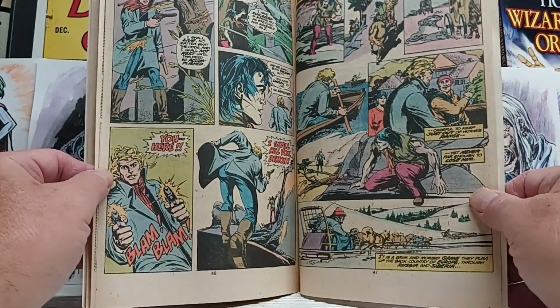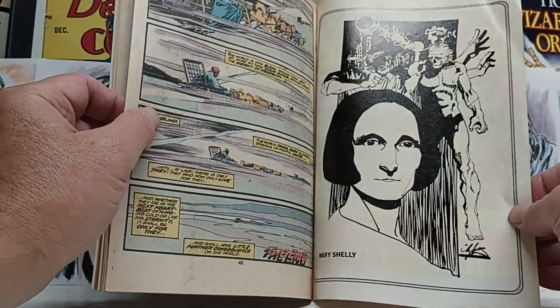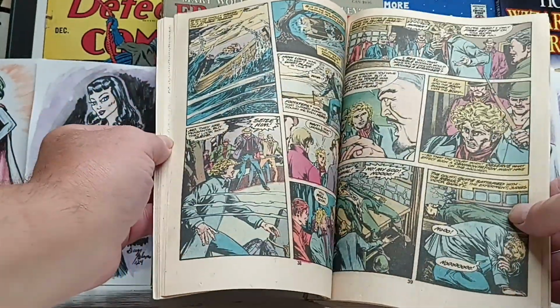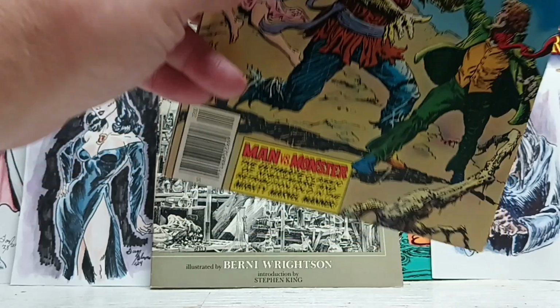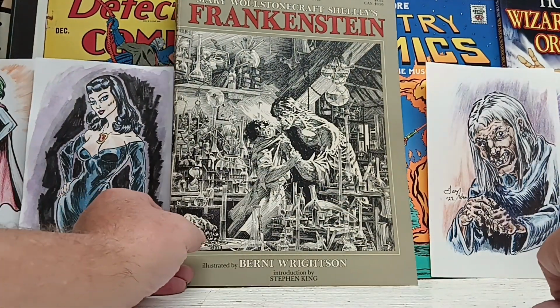There, and then we come to the conclusion, to the end, and there's a drawing of Mary Shelley. Nicely done. And then we're keeping with the Frankenstein theme. Here is the big one.